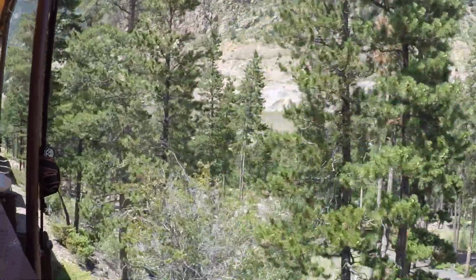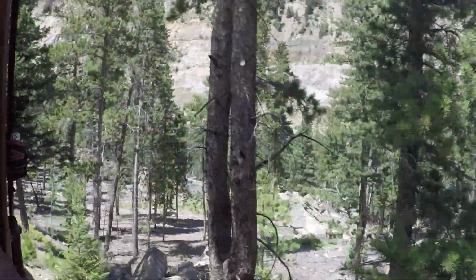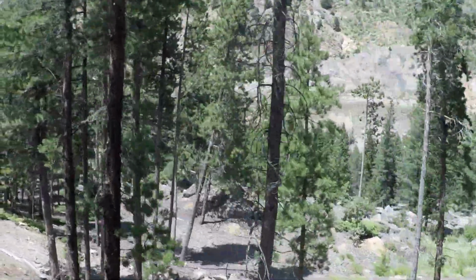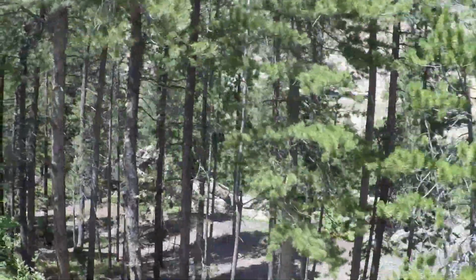As we continue down the ladder, we're also passing through a large boulder field. These large boulders were a significant obstacle to early track layers, as they had no heavy machinery to move the rocks in the right-of-way. It all had to be done by hand. So whatever rocks were too big to remove by hand would have to be blasted out of the way.